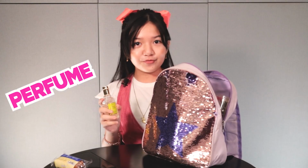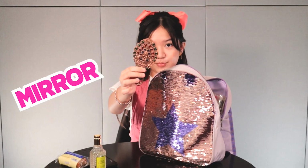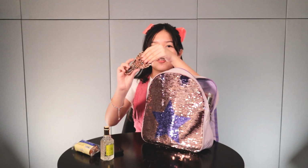And then snack po para po just in case po na magutom po ako, refuel po if that's the right term. And then perfume po kasi para po mabango po tayo. Plus I love the smell po kaya lagi ko po dinadala. Next is a mirror po. And it has like a really pretty design po that I got from, I think it's a gift po.